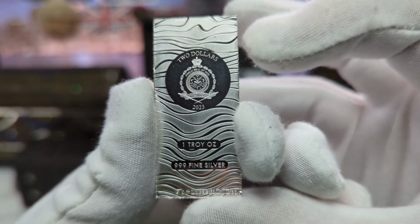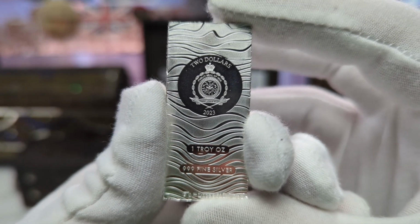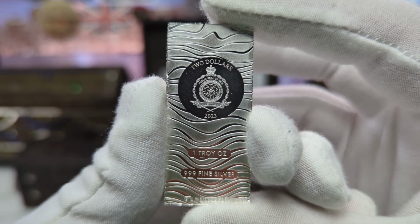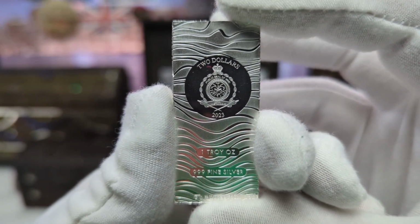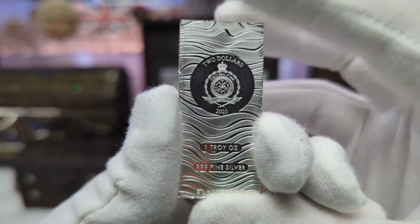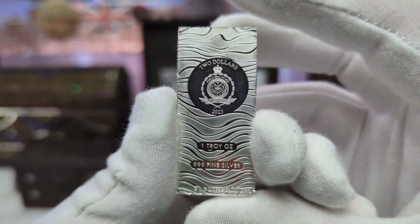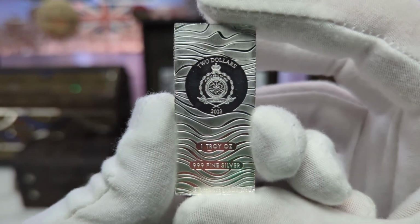see at the top of the coin there, we do see the denomination of $2, which is what actually makes this bar a coin, because it does have a fiat value of $2, as it says right there. But underneath that, we can see the public seal of Niue, which is quite beautiful. It actually reminds me of the RAF coat of arms. Every time I glance at it, it does look a little bit similar, but very beautiful nonetheless.